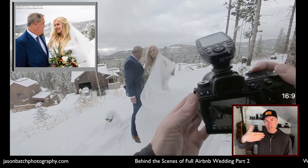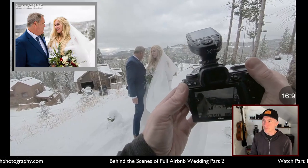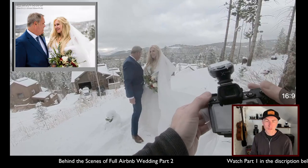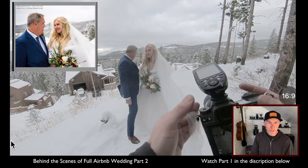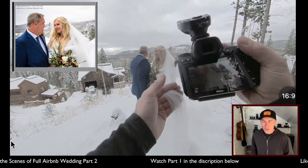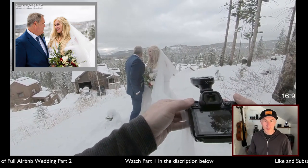Are you guys really cold? No, you're good. Okay. Surprisingly, I think it was that hike. We've been going about 16 minutes. Probably this is almost wrapped up here.